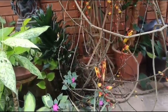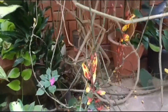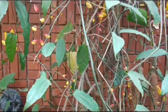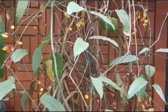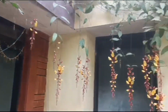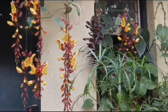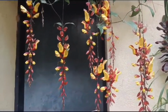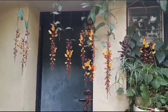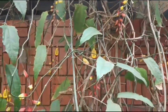Here you can see that this plant has given out flower stalks right from the base of the plant, and I am still not sure whether this plant flowers on new shoots or old shoots. At the base I think it is flowering on old shoots, but as I go up here this is all new growth, and you can see that a lot of flowers have come on this side of the branch this year. This is actually not the ideal way of planting this, because if you have a trellis then you can have them hanging, but here it has taken the shape onto the wall and the strands are beautifully hanging from there.